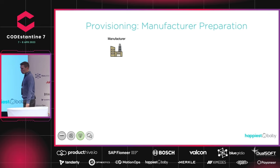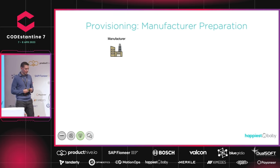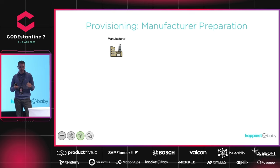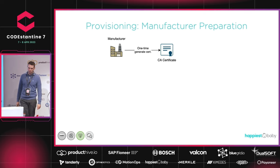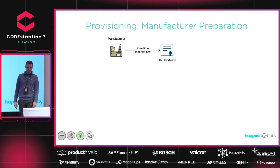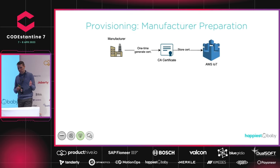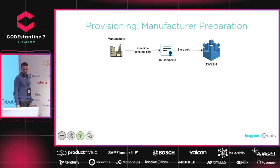So before we show how the provisioning works in our backend, we have some prerequisites. The manufacturer, the factory where the device is produced, has to create some things in advance. The first thing is to generate a one-time certificate. A certificate is a way we authenticate the device, and the manufacturer will in advance produce one certificate and attach it to AWS IoT, or will send it to us so that we can attach it to the IoT.